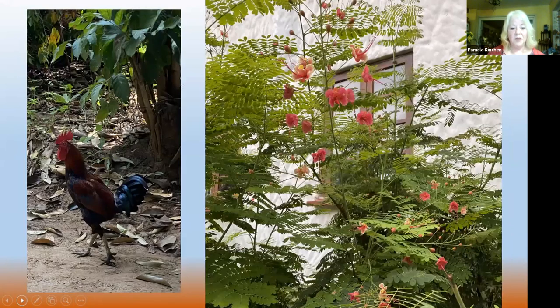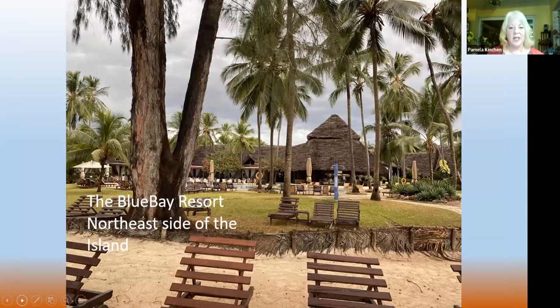Now we're at the Blue Bay Resort. This is on the northeast side of the island. This is me taking a picture from the beach. So all that's covered under there, it went on forever. On the left-hand side, that white area was a little gazebo where you could eat in there. The rest of it was all open. All the front area was pool. It was absolutely gorgeous. And our buildings were all way behind. You had to walk on pathways that were beautiful and then got into your buildings from there.